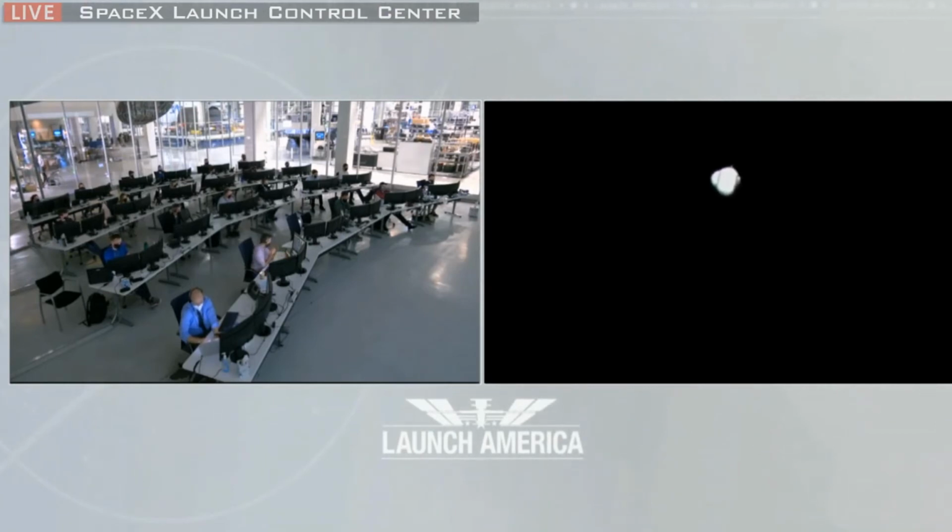about a 90-second firing of the thrusters just to bring Dragon well inside of that approach ellipsoid. They're going to be only 400 meters directly below the space station, so we'll start getting some pretty spectacular views as it begins to close in on the station.